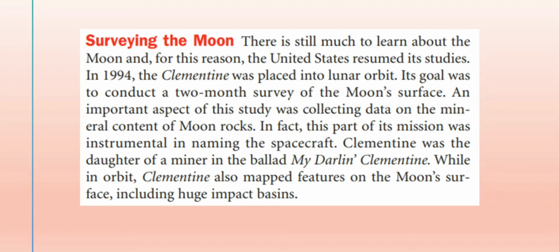In fact, this part of its mission was instrumental in naming the spacecraft. Clementine was the daughter of a miner in the ballad My Darling Clementine. While in orbit, Clementine also mapped features on the moon's surface, including huge basins.